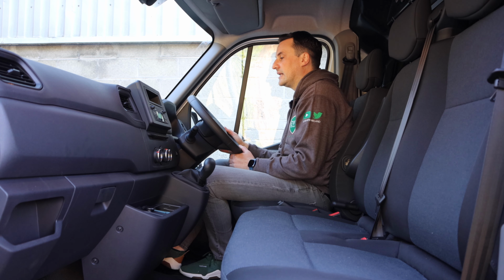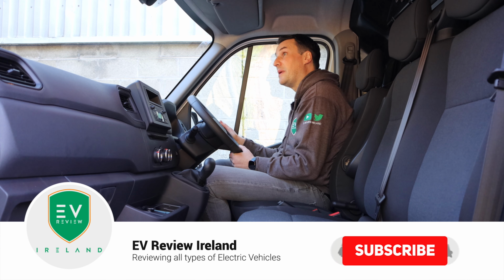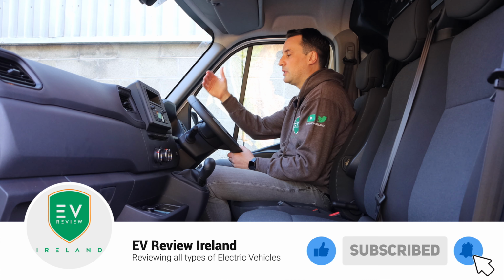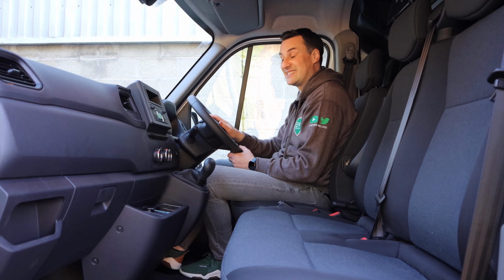Underneath that then you've got a little LCD display, and you can change whether it's the range, how many kilowatts you're currently using, what your average kilowatt per hour per 100 kilometers is, and your consumption, and then the overall range, or sorry, the tripometer, the mileage on the actual vehicle itself. And then you've got a multifunction, what's the time, what's the temperature, and what the actual range of what the van has done range wise.